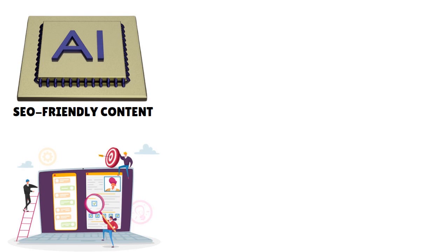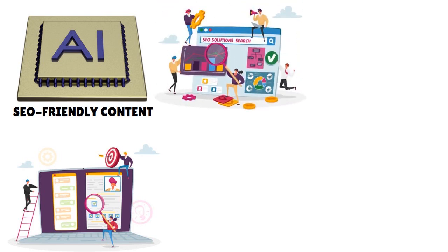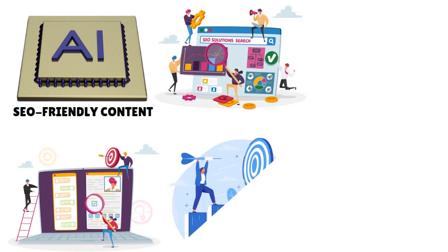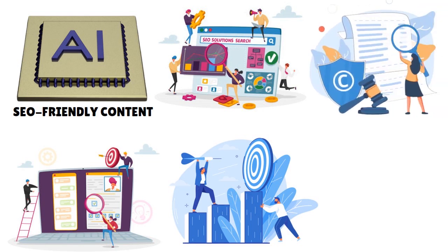Okay, and when you actually look for an AI SEO tool, there are a few things you need to look for depending on your goals. So if you need to complete a task, such as let's say copywriting, you want to find an AI tool specializing in that task.